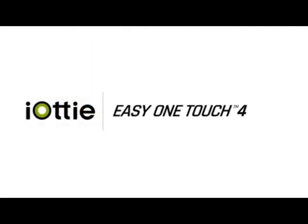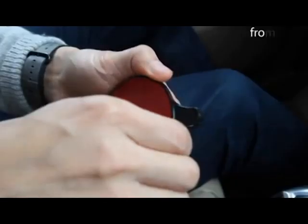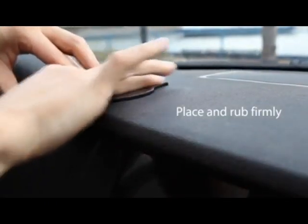So guys, our first gadget is the Yachty Easy One Touch 4 Dashboard and Windshield Mount. Dashboard mounting. Peel protective film from dashboard pad. Place and rub firmly.